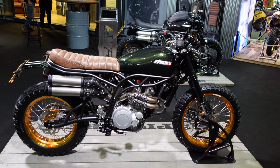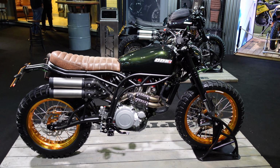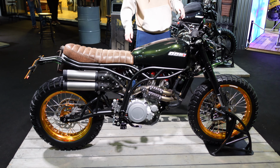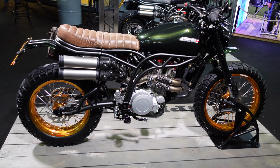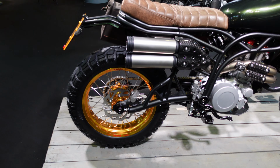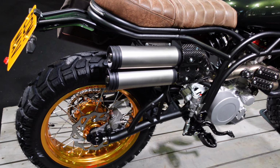And then the last two, which I really like the look of, is the Maverick. So these are kind of more of a scrambler sort of style with that high front mudguard. It's got that high level rear exhaust. This one done in that metallic green, with that long seat and those gold rims. Actually, I think looks pretty good.